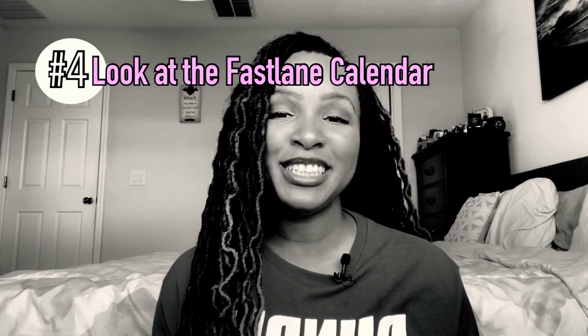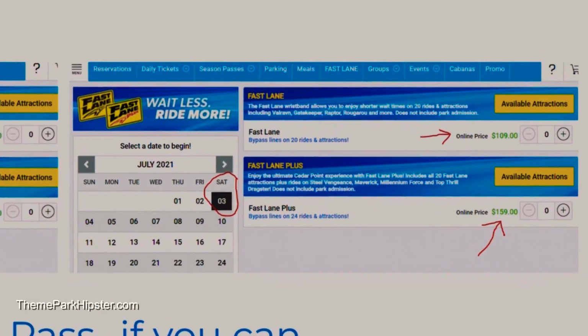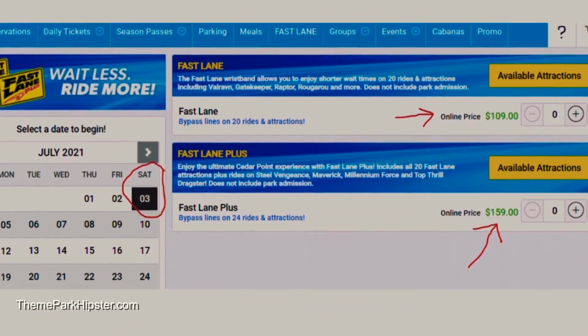Tip number 4 is to look at the fast lane calendar. Basically, it is a pass to skip the lines. Now, I say look at the calendar because usually if the prices are a little bit higher on the fast lane calendar, then you can expect that Cedar Point is predicting that it's going to be a busy day. So they'll jack up those prices. So that's where you can start.